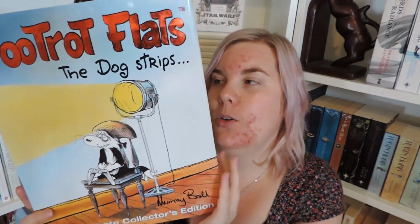It is definitely a huge format. It's very heavy, and I'm going to put it down now, but I'm going to grab a couple of the old ones from down here to show you what Four Flats is all about. So a much more manageable format. This is one of the volumes of Four Flats that we had growing up, and you can see this one's quite well loved. But basically, like I said, it's all from the perspective of the dog, and this is his owner Wool.